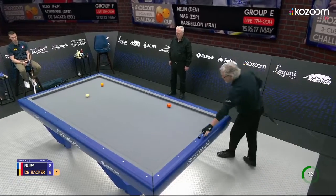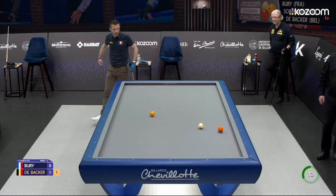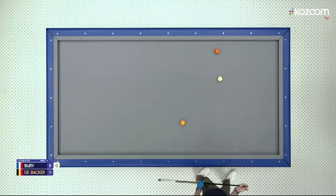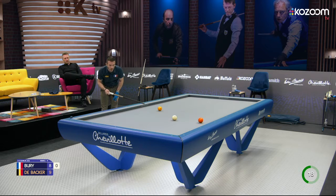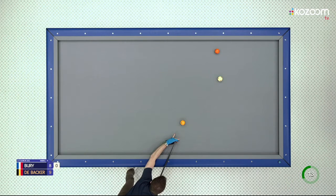Too much ball maybe. Yeah, it's going to be short. A little bit of a defensive shot. If he had got it a little bit thinner, he probably would have had a point anyway, but better defense. This is still not easy. And there is no real safety shot. I don't think he can find a safe way of missing this one.